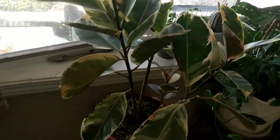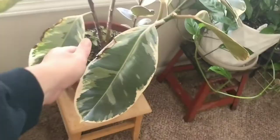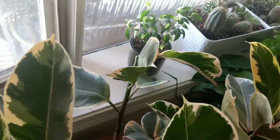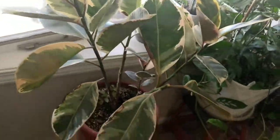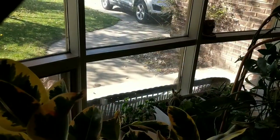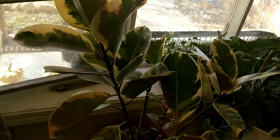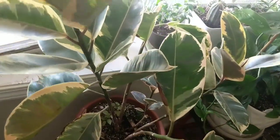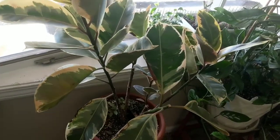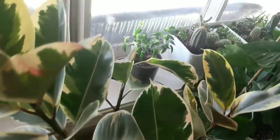Here is my Ficus elastica Tineke. I just chopped it there and I chopped it back there. Probably not the smartest idea since we're going into winter soon, but it was really tall. It was blocking a lot of light. So I just went for it. And hopefully I'm gonna leave it here this winter. Hopefully the south window will do it some justice.